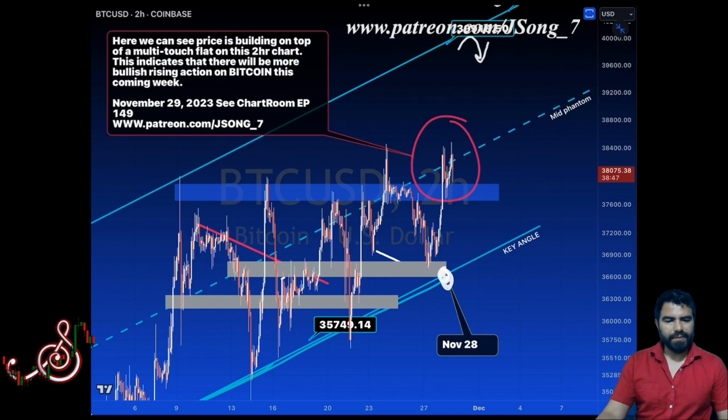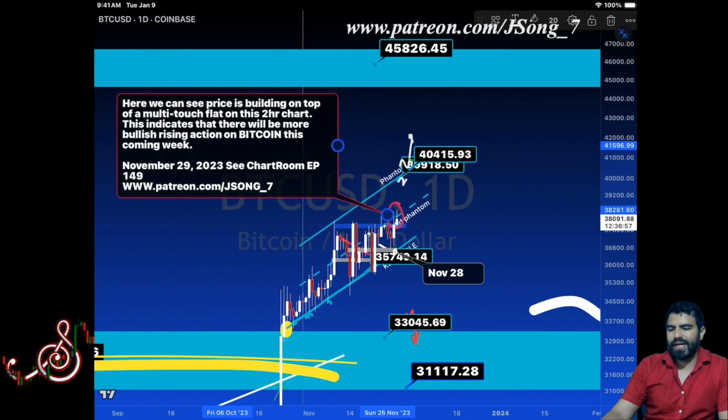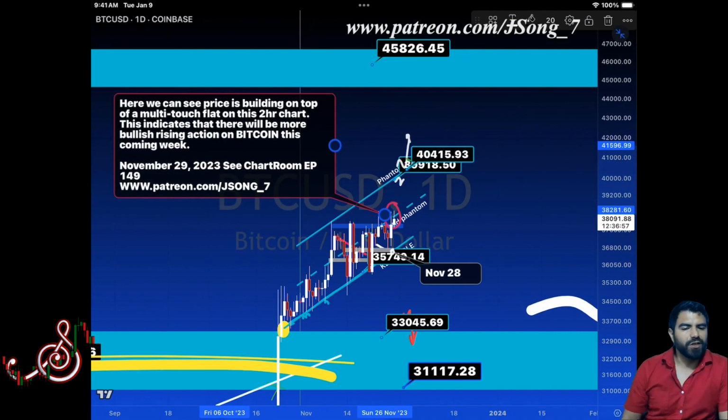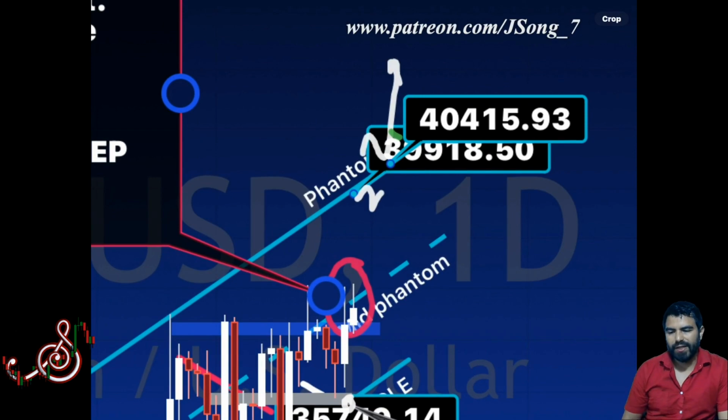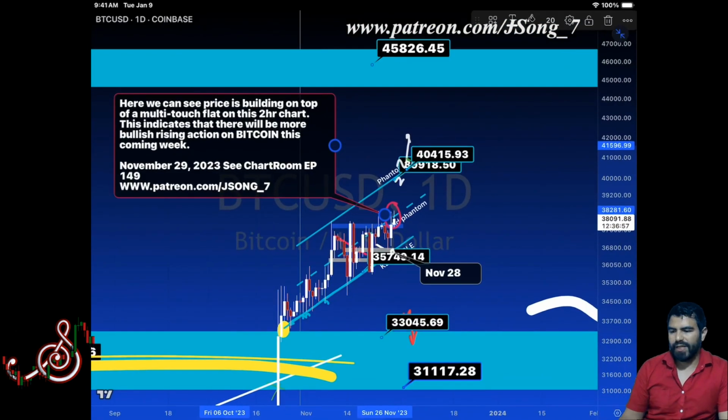All right, we looked at Bitcoin on a 2-hour chart. We are expecting bullishness on Bitcoin. I'm expecting bullishness at least. I believe the mid-phantoms cracked enough. I also believe we're sitting on top of a multi-touch flat with round support, so I'm expecting Bitcoin to actually do some bigger things. The larger charts on Bitcoin show that we have potential right now up to 40,000, and structures above there could hit us all the way around 45,000 in the current moments.